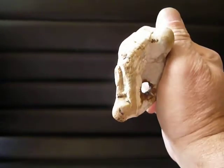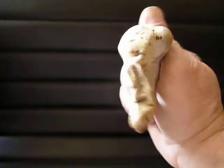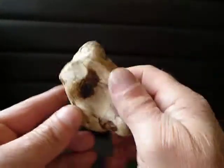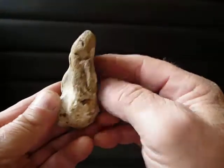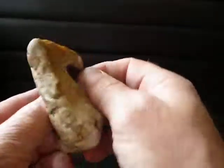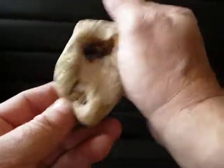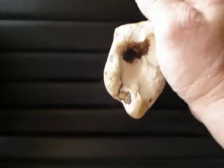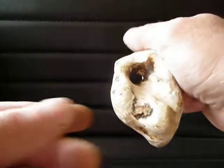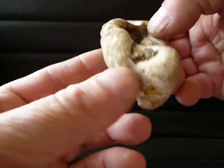Father's Day's coming up. What made me think of that when I looked at that? Okay, so you got that one, and then this one. Okay, not you. It's the other one upside down. Okay. Yeah, look at that paint on there, solid.